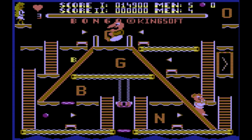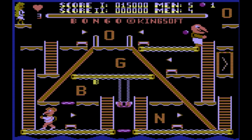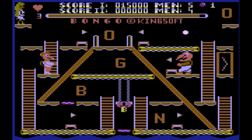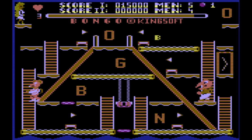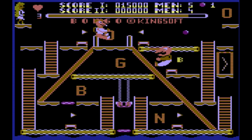Bingo! Bongo! Sorry, Bongo. Yeah, Bongo. And then you have to collect a purple orb, I think, that then triggers end of level. Is that right? I didn't do that. I just picked up the purple ones, and I thought collecting the Bongo letters would maybe get you an extra life. So I was completing levels just by collecting the purple ones.